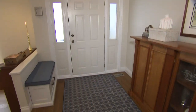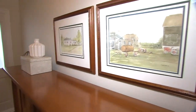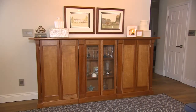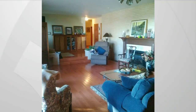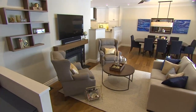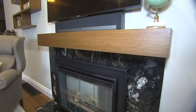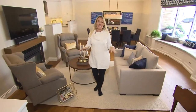A long area rug really elongates the space, and we're able to keep an existing piece of furniture that the client loved. The wall behind me used to be clad in brick veneer, again, very dated. So we removed that, kept the original fireplace, and did a new surround. As you walk down the stairs into what used to be a massive living room, it really didn't work.